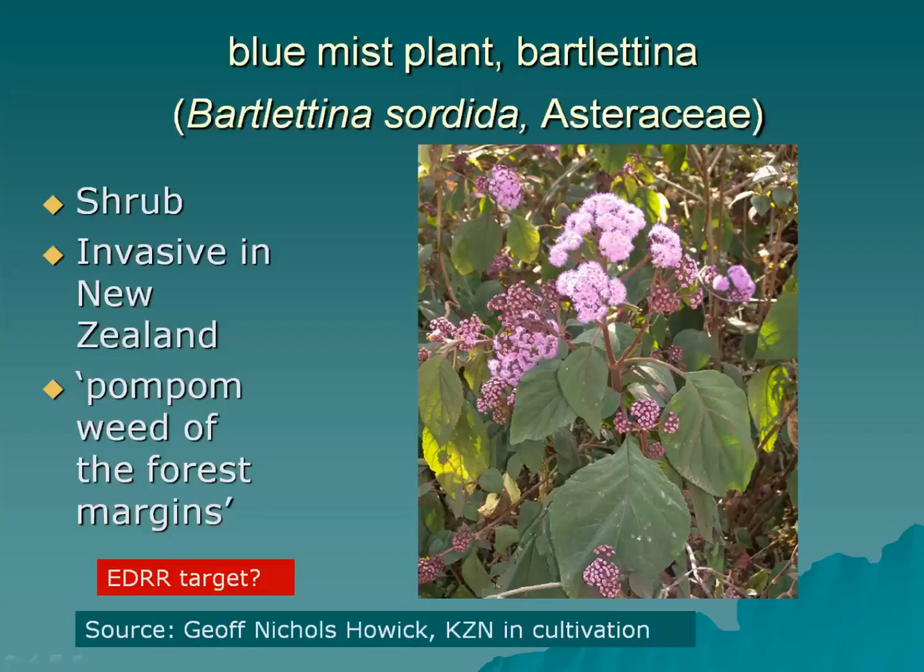I have never yet seen the plant, but Jeff Nichols just in the past year told me of one particular garden in Howick where it has been cultivated. And this is just in exactly the right area for this plant. It is a forest margin species. It likes cool, moist conditions. And I did pass this on to Michael. I hope Michael will be able to go around there and check to see where it is. It has been proposed on NEMBA as a Category 1 plant. And definitely, this is something that we must get rid of if we find it.